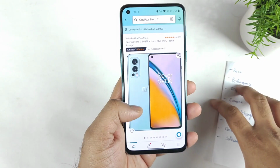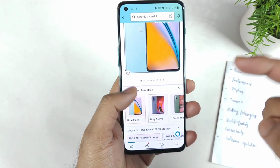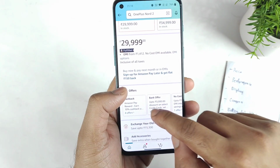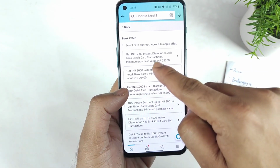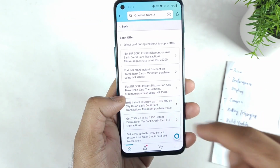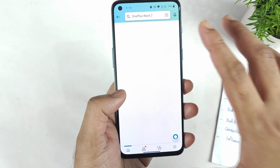And by the time I'm making this video, there's an offer going on for the OnePlus Nord 2 on the Amazon website. So you can actually get a 3000 rupees instant discount using specified cards, Axis Bank cards or Kotak Bank cards. As you can see here, a 3000 instant discount is available right now.